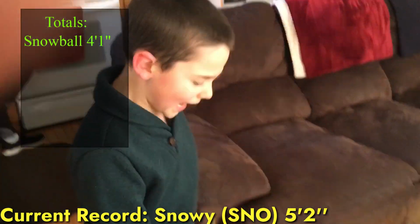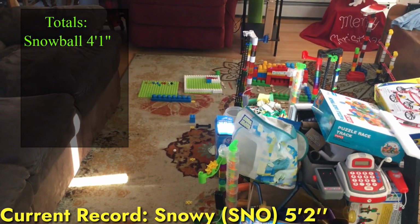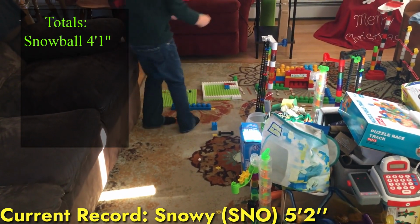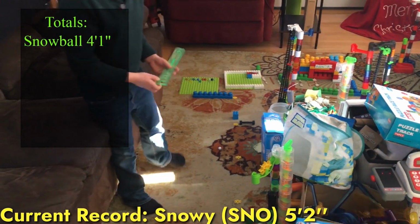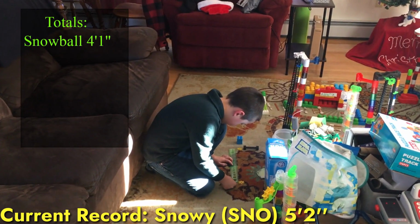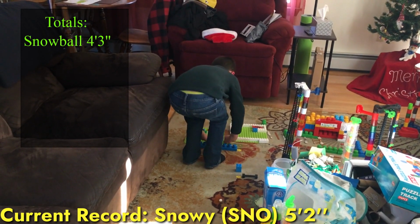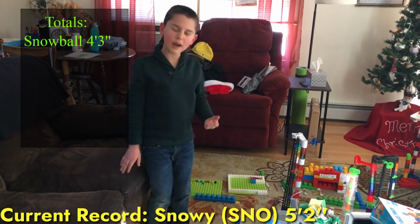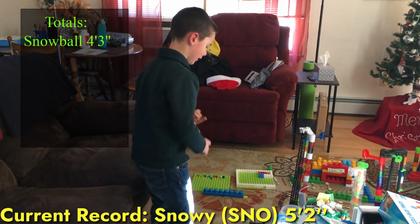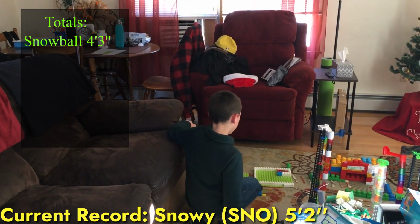Now, Snowy's second try. Ooh, not very good for a record holder. Maybe his recent injury had something to do with it. Looks like 4'3". Not much better than the last one, but still not as bad as it could have been. It was better than his first run.